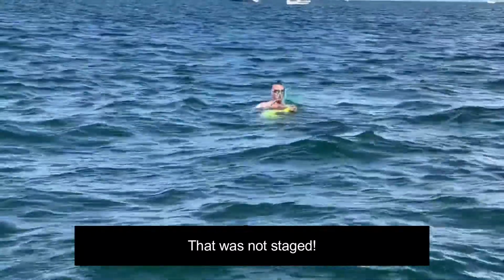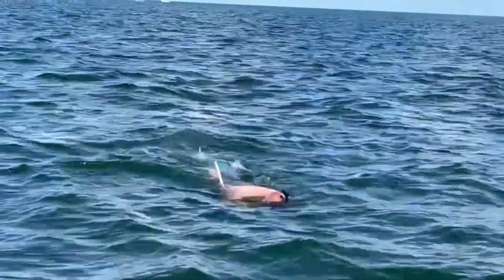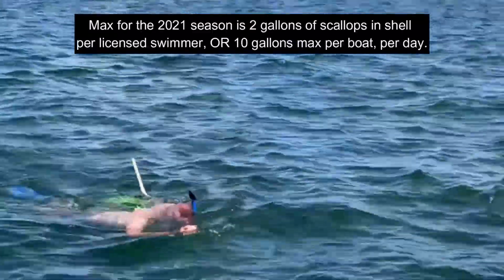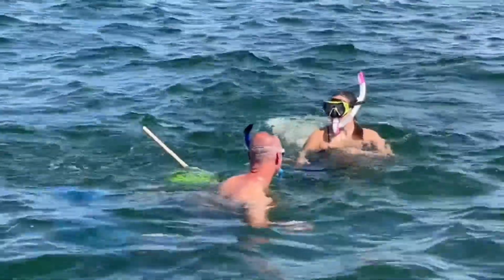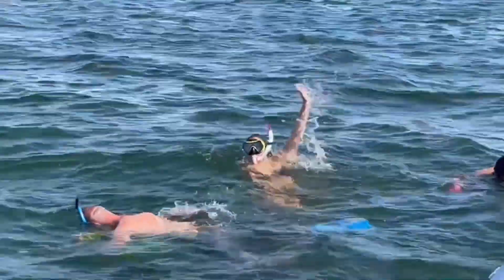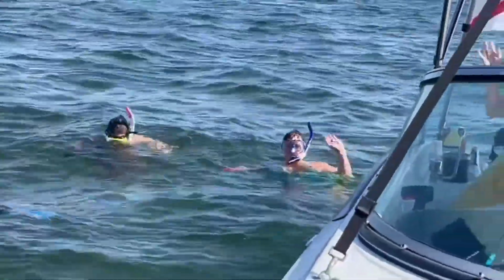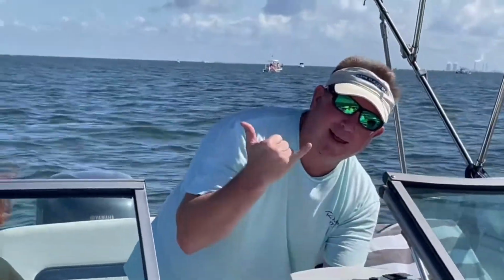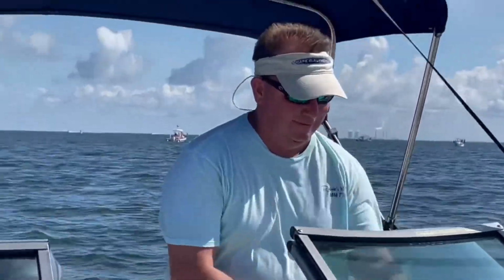Here, do they need to see what it looks like, Brooke? Yeah. So the max for the boat is 6 gallons. There are 6 of us today, and so together we can get those 6 gallons of scallops. So here's my family out here: Philip, my husband right here, my niece Paige, my sister Tommy Lynn, Ashton on the back of the boat, and Brooke, our dive master for today.